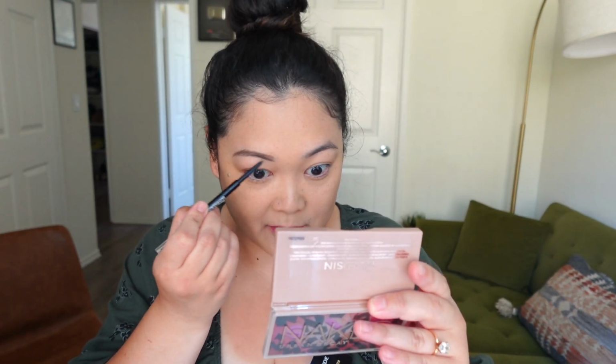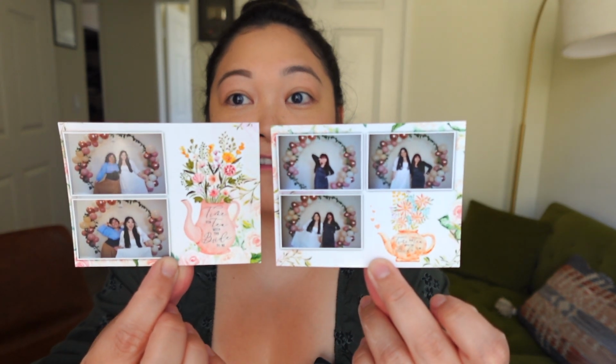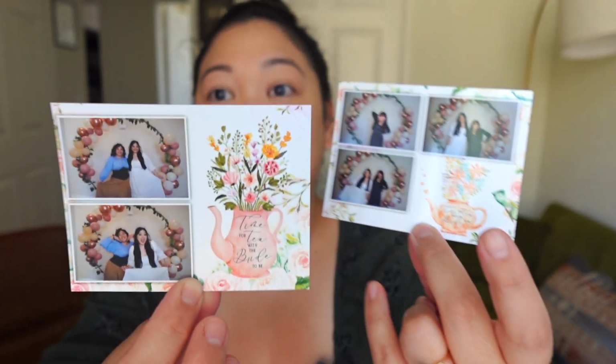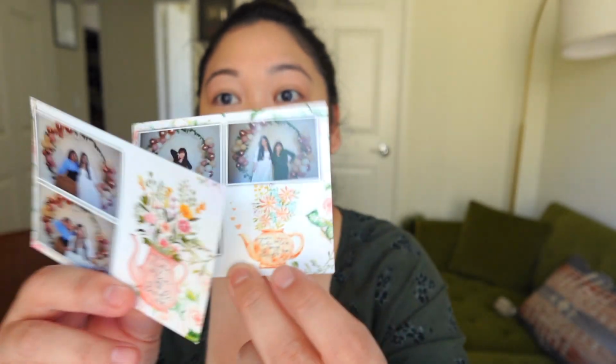Another exciting thing about the premium one, I'm not sure if the basic does this, but I know for sure the premium does, you actually get the option to create 2 different layouts. If you see this one, for example, it's the same event. This was my bridal shower, but look, they're 2 different layouts. This one has 2 photos, and I designed this myself. And this one has 3 photos, and I designed this. They're little teapots with flowers coming out, and it says time for tea with the bride-to-be, because that was the theme. So that was cool. When people use the photo booth, they get to choose, do you want this layout or this layout? And then you can take your picture.